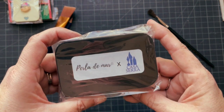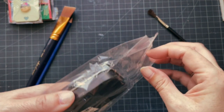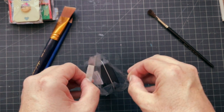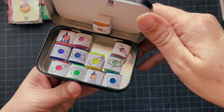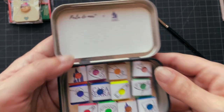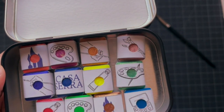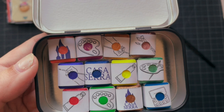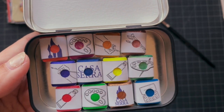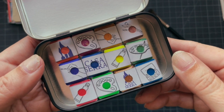And then they have their own watercolor. And they're really, really beautifully presented. And it's in a tin, almost exactly the same as mine. And there they are. So they put a little hole through the wrapper so that you can see the color. Sometimes it can be different. There's some colors that look really, really dark when they're dry, but they're quite different. So these are the colors, and aren't those pretty? I think those are rather lovely.